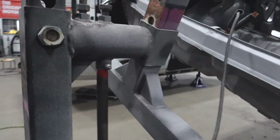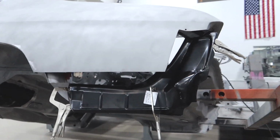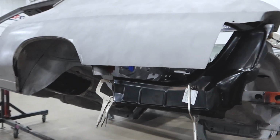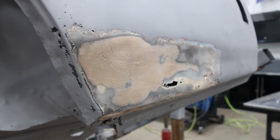We'll head over here because I know Josh is doing some cutting and welding. Honestly, the rest of the rust repair that the car needs is the lower quarters, which we knew it needed. Somebody filled them full of fiberglass at some point. Actually, I think we referenced it.